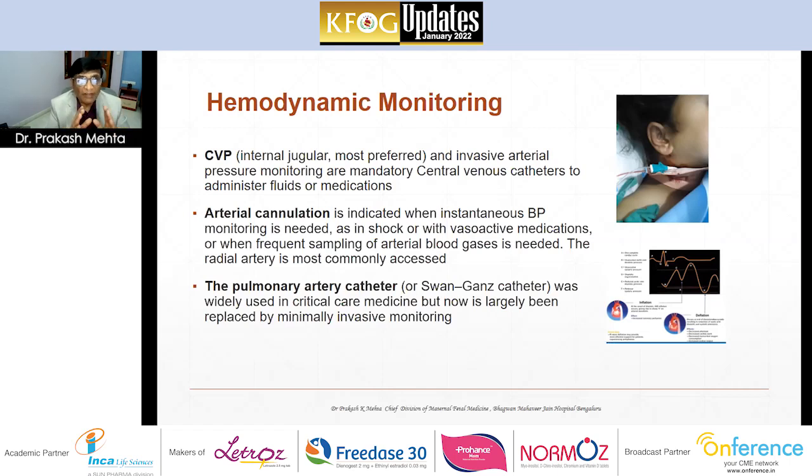You definitely need a central line in this patient. For example, to give you a simple example, for all my placenta accreta syndrome patients, even before I put my knife, a central line will always be in place. So when I need fluid, I can just rush it in.